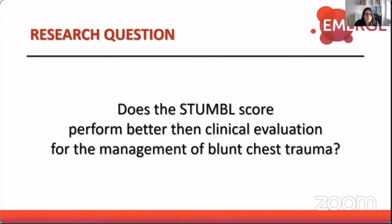We know that a score, to be useful in clinical practice, should be superior to that of the instructive clinical judgment. Therefore, this was our research question: does the STUMBL score perform better than clinical evaluation alone?